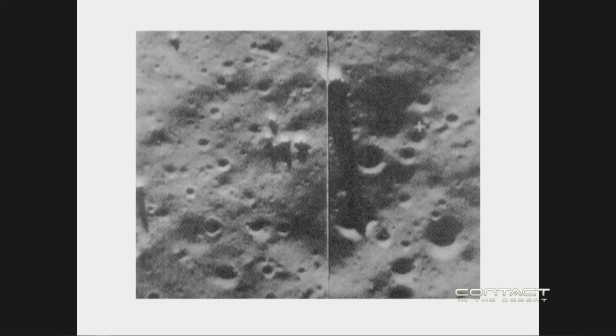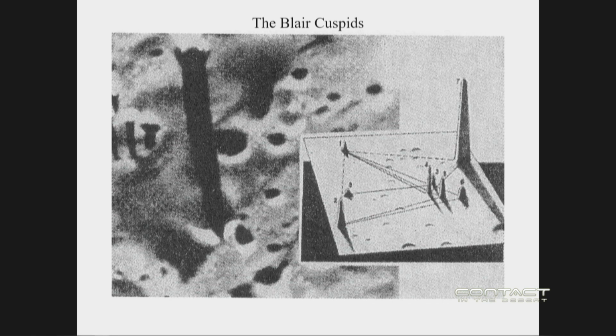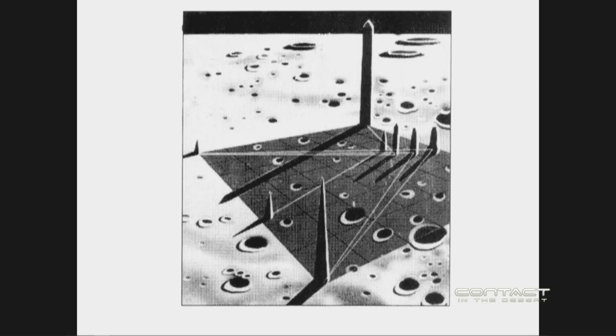There are obelisks on the moon. They're called the Blair Cuspids. They were first found by American probes. This was about 1966. So they were going around the moon, and they took this photo. Blair was an engineer who was working for Boeing, and he noticed them. Then the Russians put this out, but they call them cuspids, so the Blair Cuspids. This is what they look like. They're apparently a bunch of obelisks on the moon.